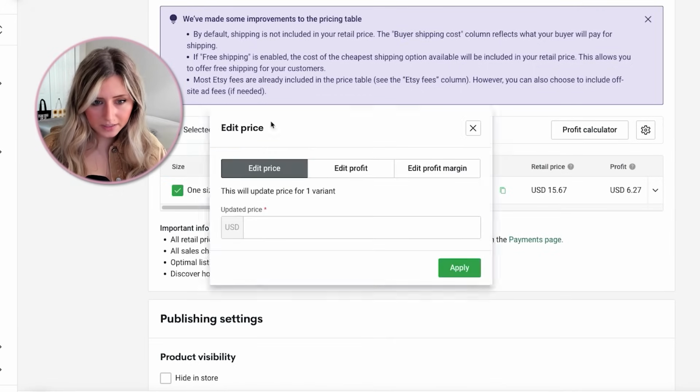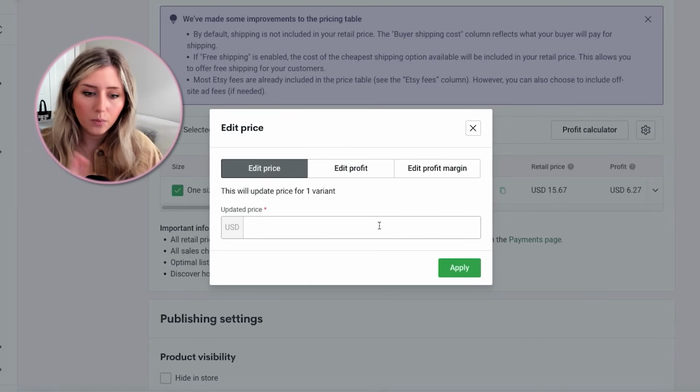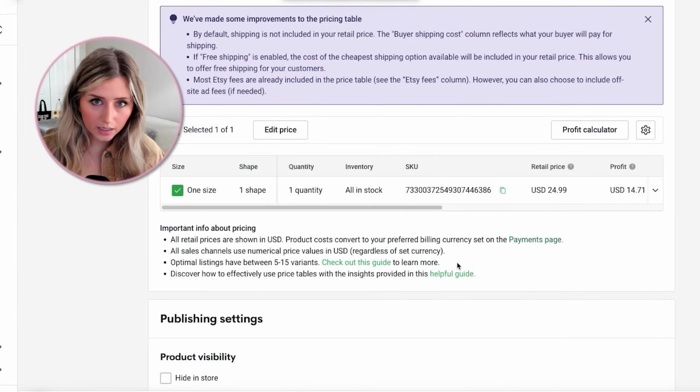For our pricing, I'm going to edit the price to, since it is personalization, if you are doing a photo personalization, I would recommend adding about $5. Now, I would price this at $24.99 if you're doing photo in addition to the text on the ornament.